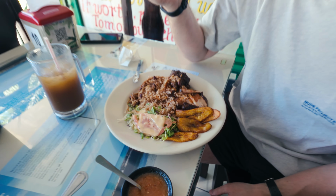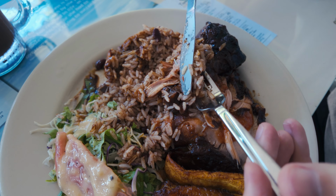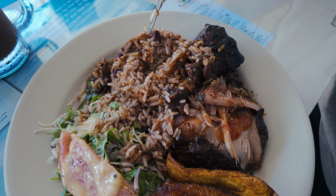It's just got everything, especially spice, which you can then also add when adding their, I think, homemade hot sauce, which I'm a big fan of. A lot of it. Yeah, a lot of it. It's often very fruity with passion fruit, which just makes it perfect.